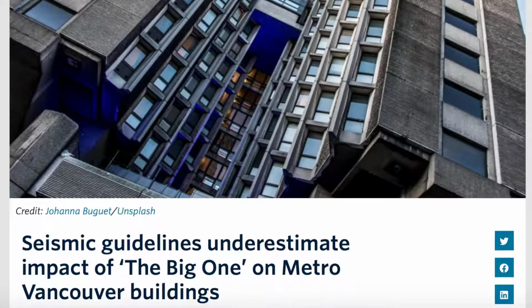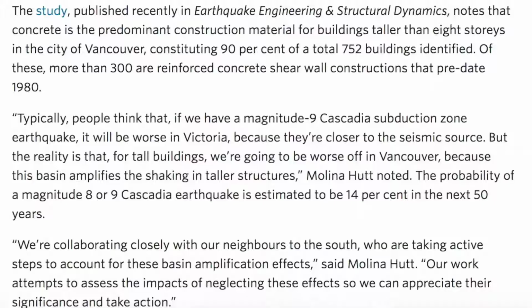They find the guidelines are too lax, building codes unable to protect many structures, including some of the oldest and the biggest. They give a 14% chance of it happening in the next 50 years.